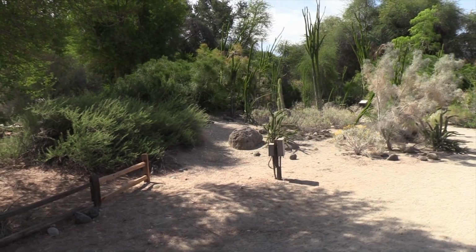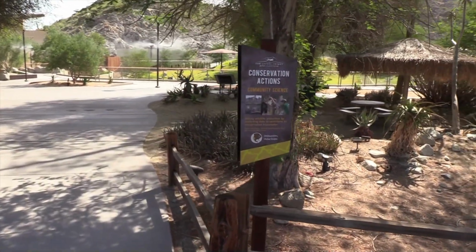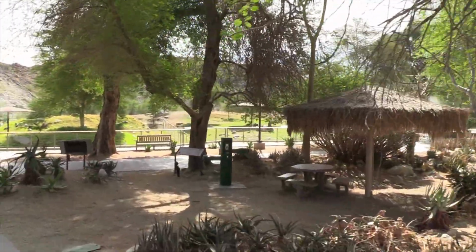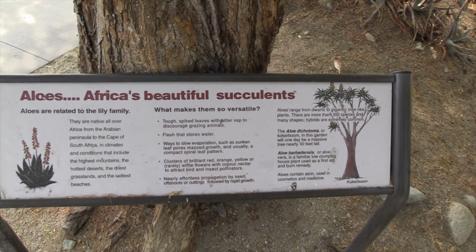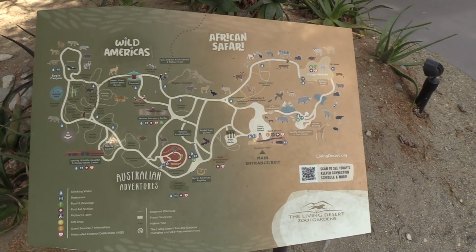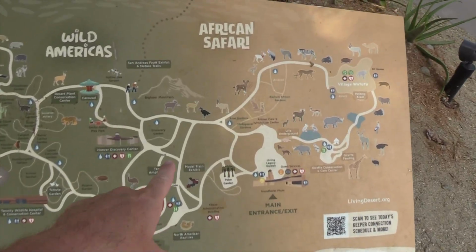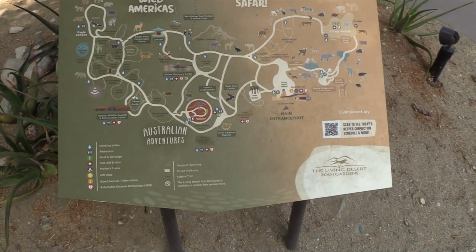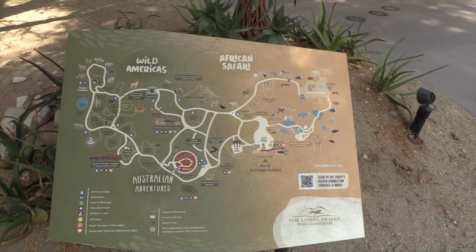Alright, so the Madagascar trail takes me back right over here to where I was, so I don't have to backtrack. African painted dogs are directly to the right. Got aloes, Africa's beautiful succulents. There we go, found the map again. So I am basically right in this area right here, looks like. So I'll continue following this outer pathway over to Wild Americas.